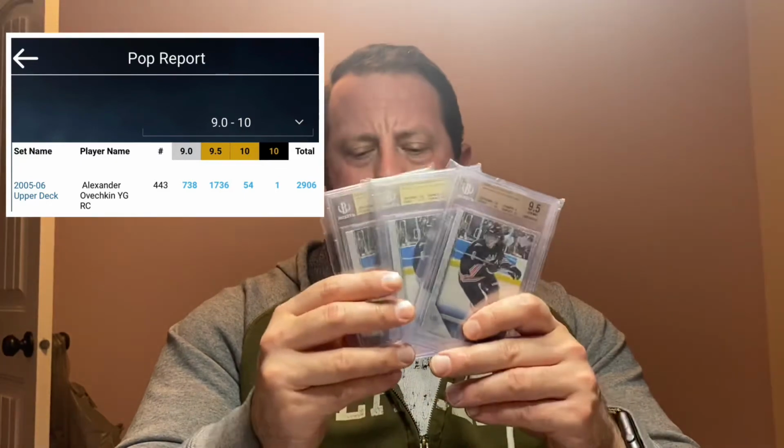So Ovechkin, his cards are going up. If you've seen his PSA 10s, they're selling more than Crosby's PSA 10s. His 9.5 from BGS, I've seen some as low as 1,700, and I've seen a couple over 2,000. Compared to Crosby, he's about 2,500 to 2,700. So on the Beckett side, Crosby's holding a lot more value, but on PSA 10, Ovechkin's above him.